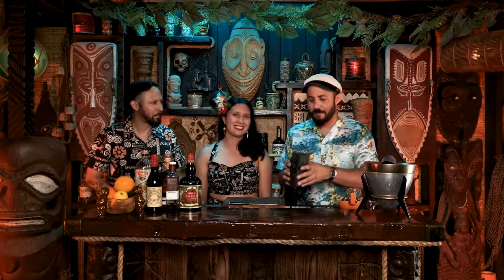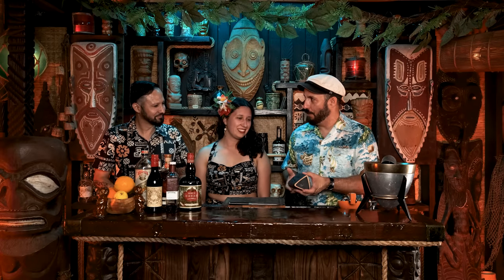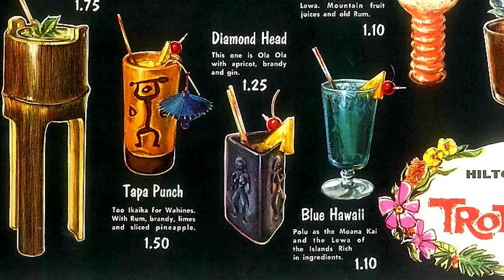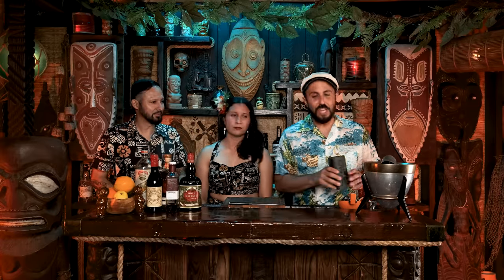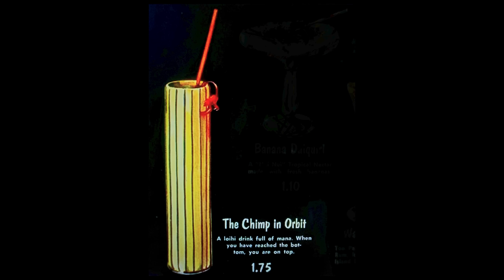Somebody recently gave this to me at one of our shows. And this is one of those mugs from the Hilton Hawaiian Village, right? Yes. That's the Diamond Head. The Diamond Head, and it's like a diamond shape. Well, it's a triangle, but diamondy, super cool. But so these are pretty rare mugs. Super rare. But there is one that is even rarer than any of these mugs. And that is the Chimp in Orbit mug.